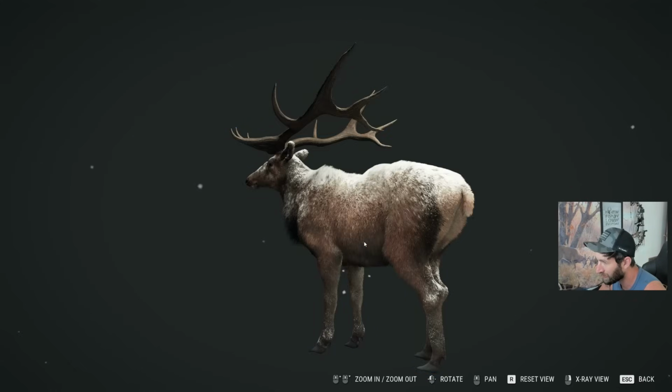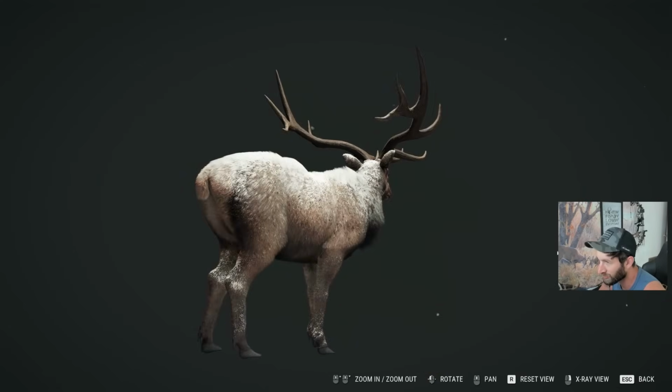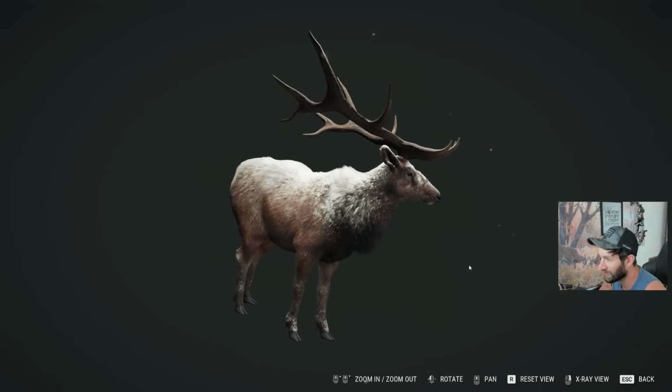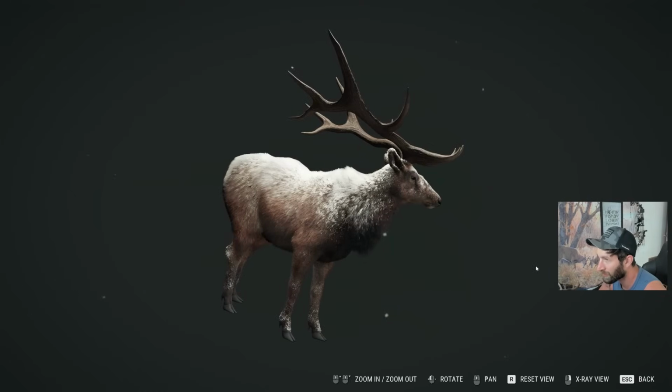Perfect shot. Absolutely beautiful shot placement on that bull. Oh, and he's got the really cool snow on his back. That is awesome. We haven't gotten a bull this big with snow on him yet, so that's going to be one for the books right there.